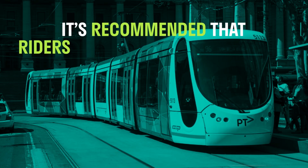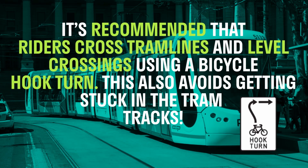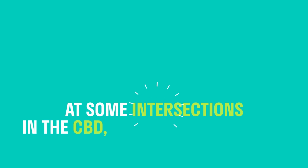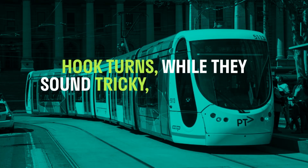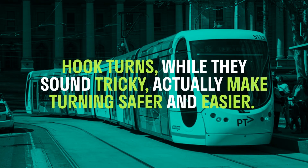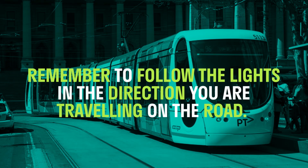It is recommended that riders cross tram lines and level crossings using a bicycle hook turn. At some intersections in the CBD, you must do a bicycle hook turn if you are turning right. Hook turns, while they sound tricky, actually make turning safer and easier. Remember to follow the lights in the direction you are traveling on the road. Lastly, roundabouts.